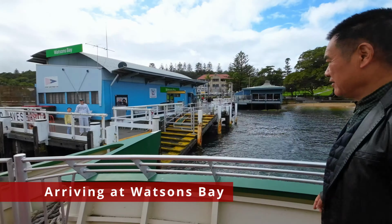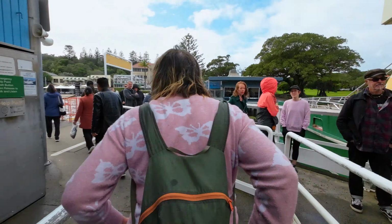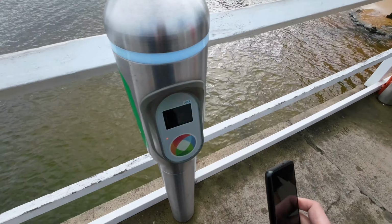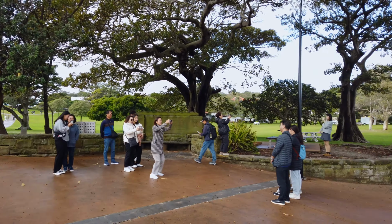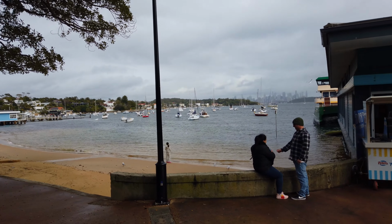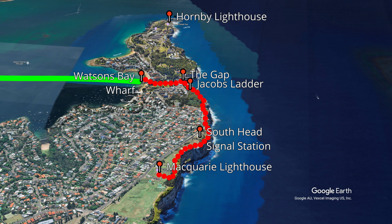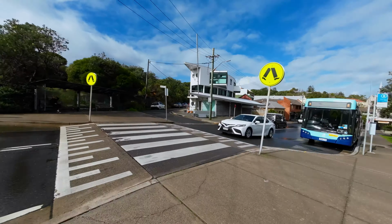Arriving at Watsons Bay, I got off the ferry and tapped off at the card reader. From there is a short walk through Robertson's Park to the Gap Bluff, where you encounter windswept cliffs and endless expanse of oceans that refuse to be tamed.